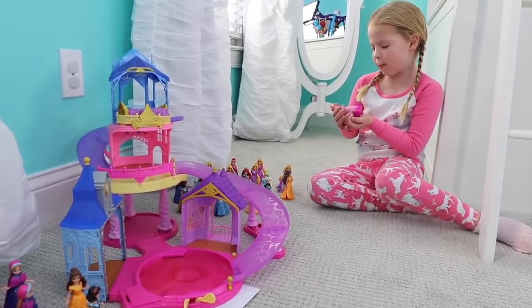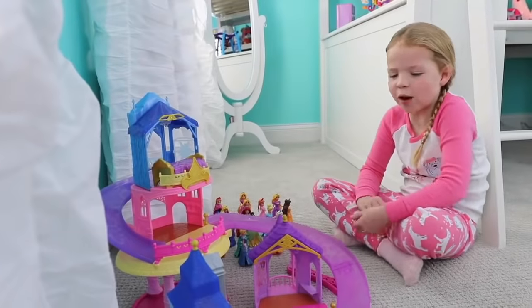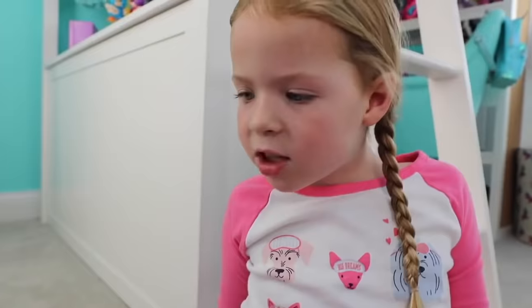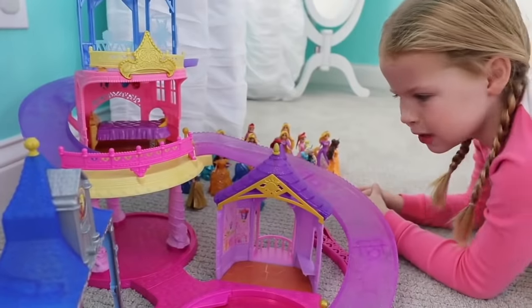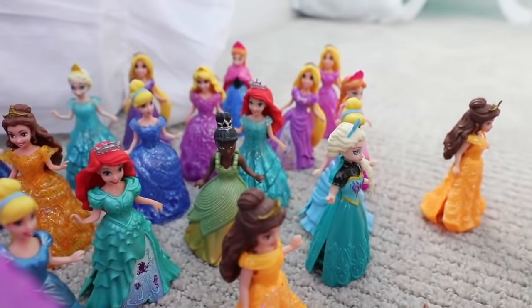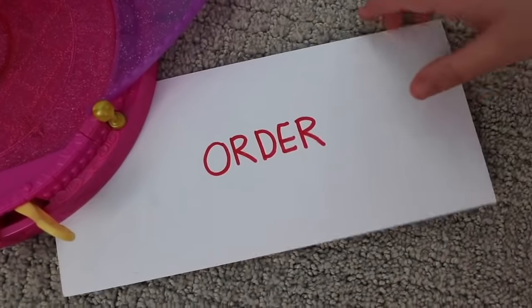Okay, these are the only princesses I have, and I bet the ball is the dance floor. So I don't know the order to send the princesses to the ball in. There's gotta be something here that tells me. I don't see anything in the castle. What about in the dolls? Oh, what's this? It says order.